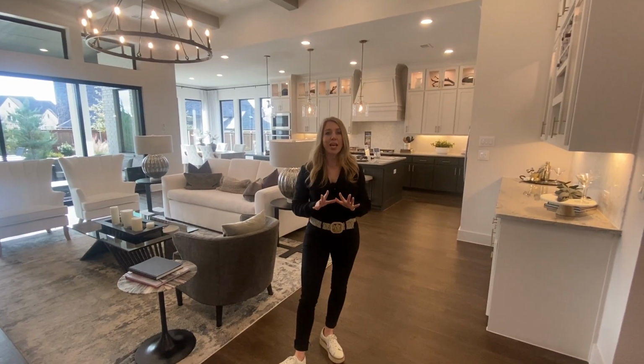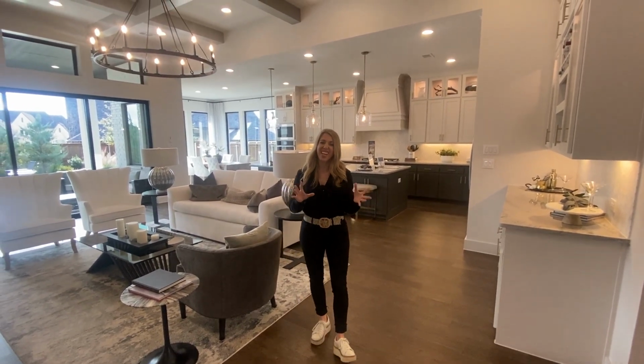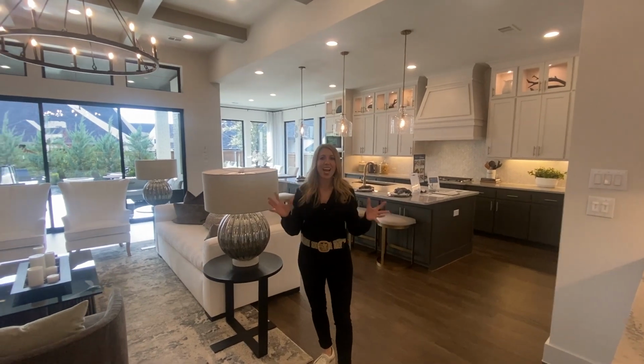Now this house definitely has a little bit more of a modern feel, some more modern touches to it, which I really like as well. I'm just eclectic. I don't know what my home would look like if I were to build one on my own. I'm not sure because I love them all.